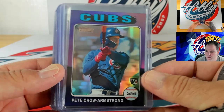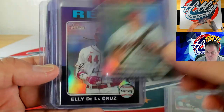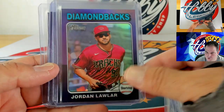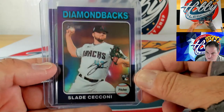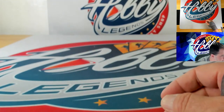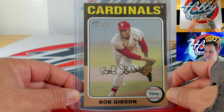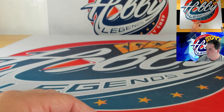Our purple rookie refractors from our hot box, we got PCA, Curtis Meade, Colton Cowser, Ellie, Sal Frelick, Henry Davis, Jordan Lawlar, CES, Evan Carter, Slade Sassoni, and the nice Juan Soto in the Yankees uni on the first chrome card. And our lone box topper was a Bob Gibson for the St. Louis Cardinals. And that is going to wrap up this first six boxer.